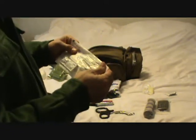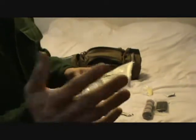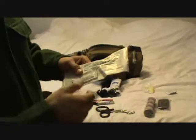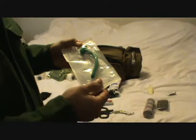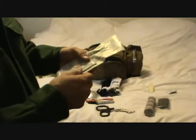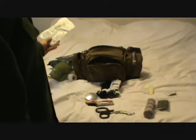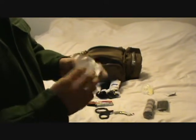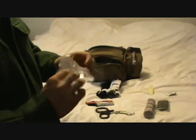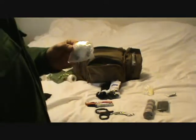Also a nasopharyngeal airway, and forgive me if I say things wrong. It also comes with a lubricating gel. These things slide down your nasal passage for breathing. I think I carry 3 of these actually on me when I'm out. So 3 of these. Small eye patch. I think I got this out of a sea loss bag a few years ago. You can protect your eye if something happens.